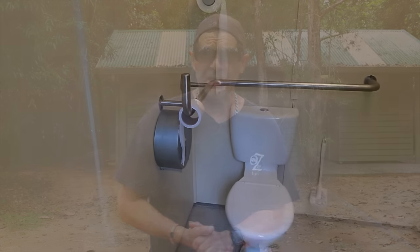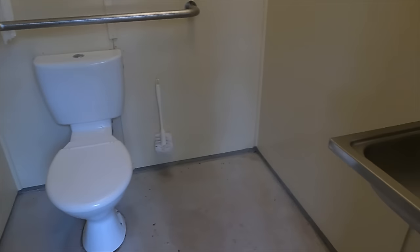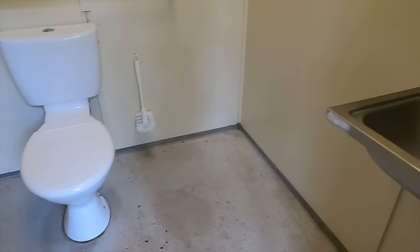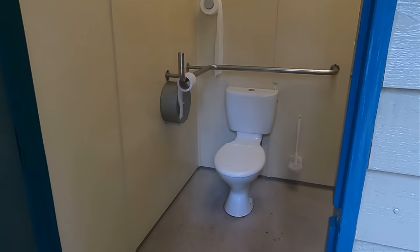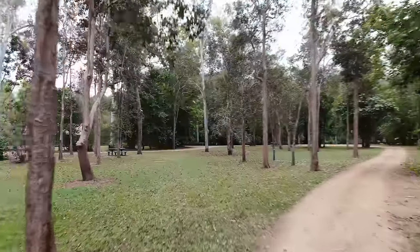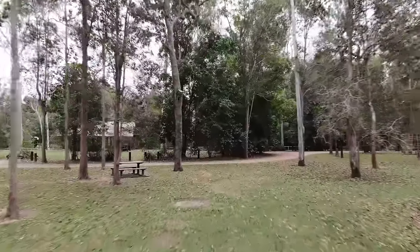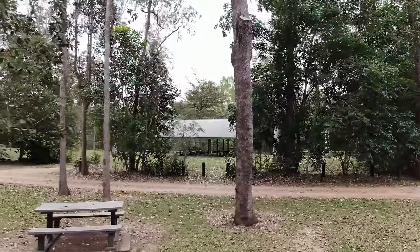Now, there's one good thing this place has got too, a wheelchair access toilet. The camping facility over the other side doesn't have one, but this one here has a wheelchair access toilet, which is a fantastic toilet. Clean, heaps of toilet paper. Let's go have a look at the barbies. What do you reckon? They've got electric barbies over there, while the other campsites only have wooden ones. So we'll have a quick look at those and see how they are.